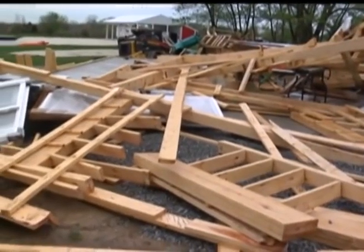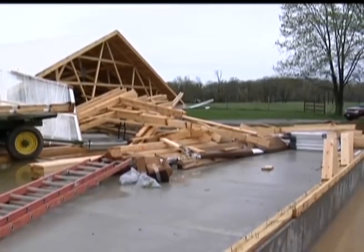This pile of shingles and lumber is all that's left of Mark Demersini's new 40-foot barn. The roof just got put on and they were getting ready to put windows in.